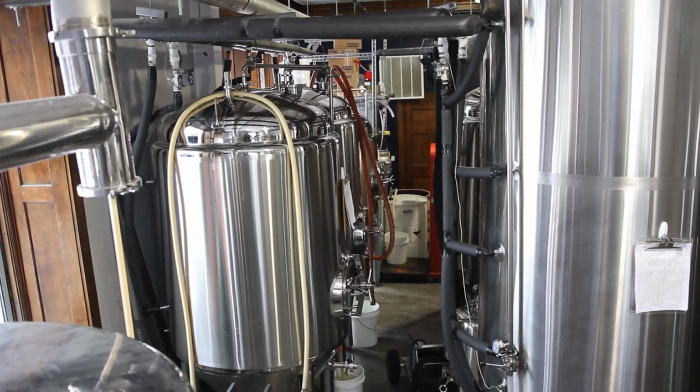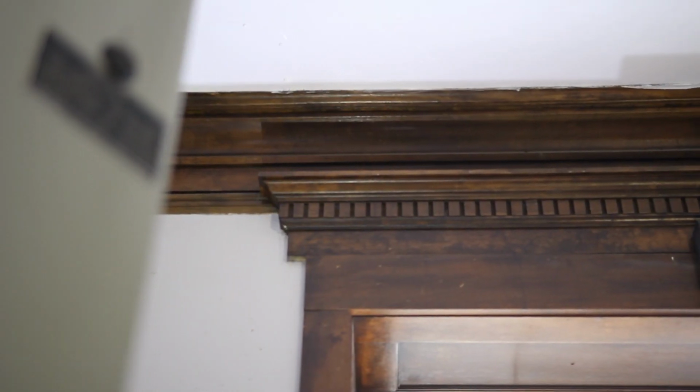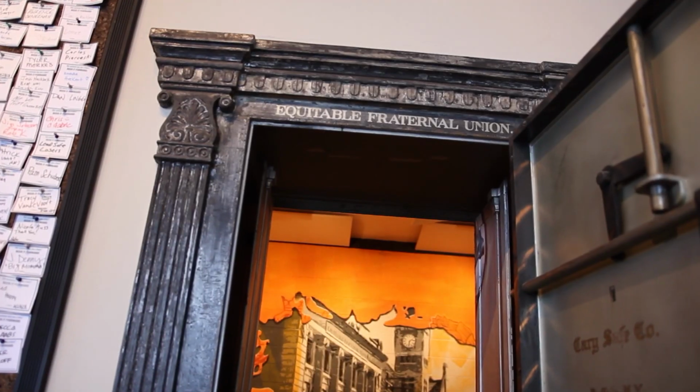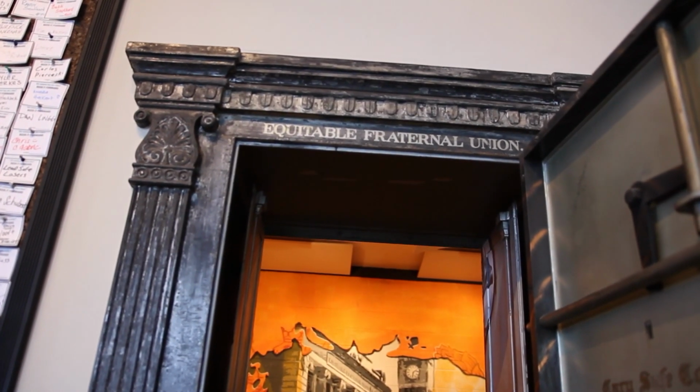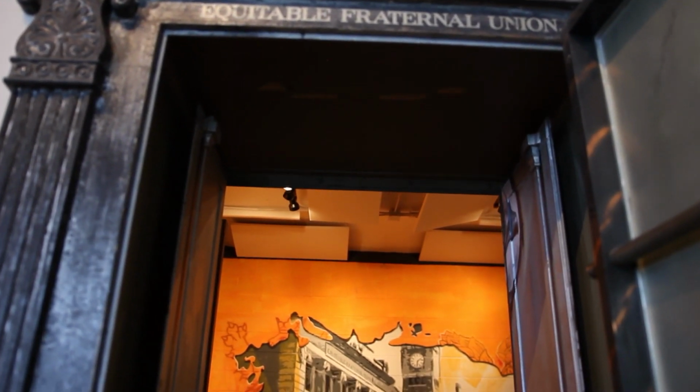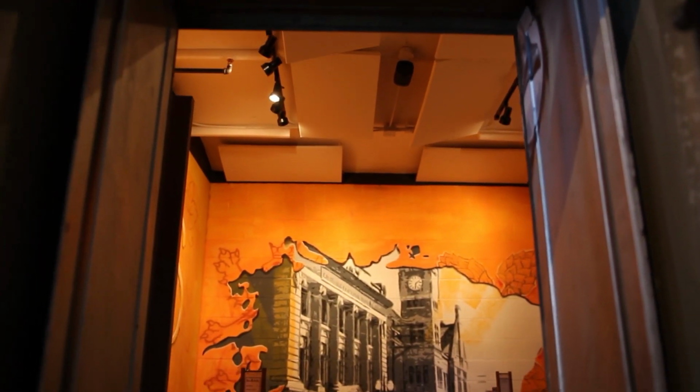But I love brewing in here. It's a great old building. It was the Equitable Reserve Association insurance headquarters. The maple original floors, the crown molding. There's a bank vault in our taproom space, and kind of uncovering all those treasures in this building was great. And we're hoping to share a lot of that with our customers.